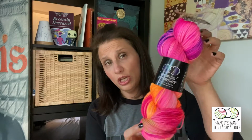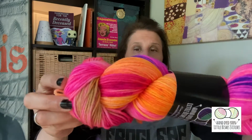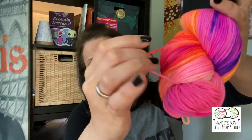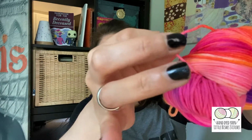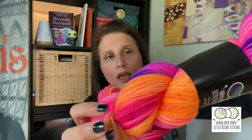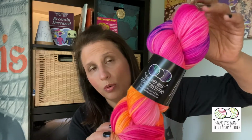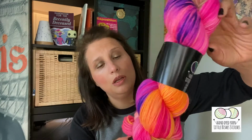So the first colorway that I'd like to show you is our Sunset Strip colorway. This is also in our soft sock bulky fingering base, and this is a really great example of what I'm talking about in this whole bulky thing. If you look at the thread of this yarn, it's so voluminous. It's almost like a cloud. It's puffy, it's soft. And this is 75%, 25% merino nylon superwash, as I mentioned, 400 meters and 100 grams. And yeah, this colorway is really awesome.